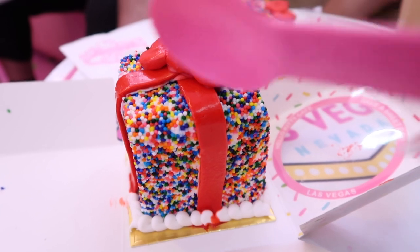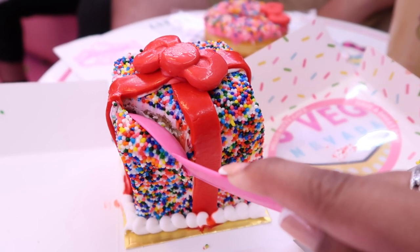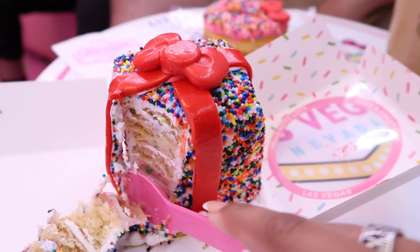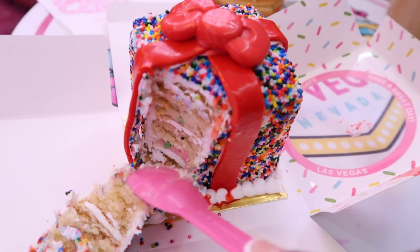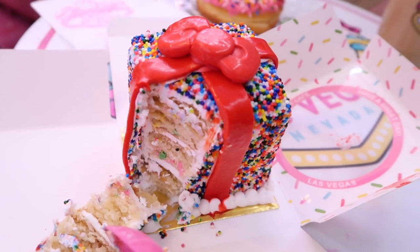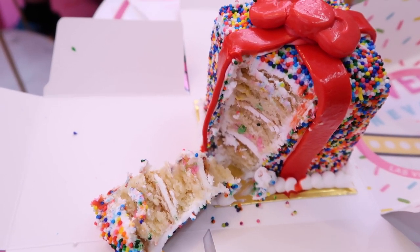Right, so let's cut into this. So it's got different layers to it. It looks like there's also sprinkles inside the cake. And that's what it looks like inside. Okay, taste test time. So let's try this cake.